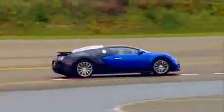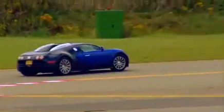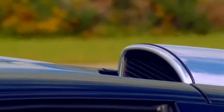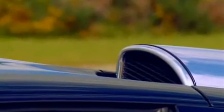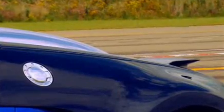Go on, slide, go on. And how about a left and a right? ESP going off all the time, and it still changed direction. 2 tons changing direction like that. I was staggered. I never thought it possible that the electronics could be so sophisticated to rein in all that power.